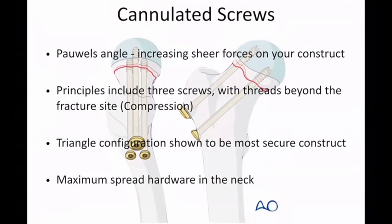Just to also go over some of the principles of cannulated screws, we use 3, and we want to get threads that go beyond the fracture site. If you have threads that cross the fracture site, then you don't achieve compression. All you're doing is holding the 2 fragments in place. You want a triangle configuration because this has been shown to be the most secure construct. And it doesn't matter if that triangle is upside down. Another tip is that you want maximum spread of your hardware in the neck.